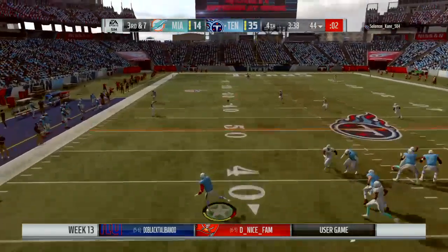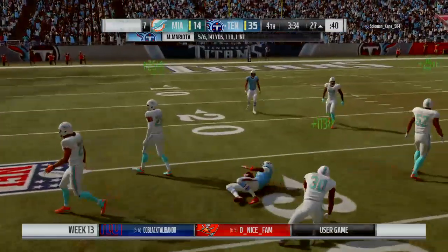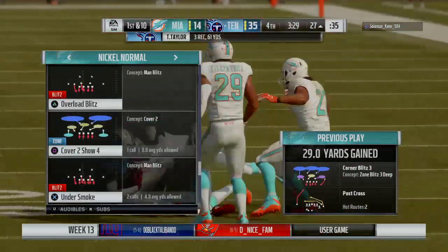Buying time to his left. Open man is Taylor. He's got it. And he'll go down, but not before getting this inside the 30. That one goes for 29 yards on 3rd down.